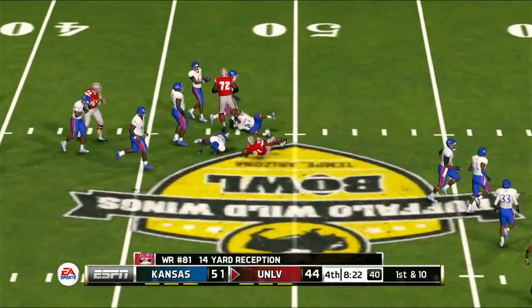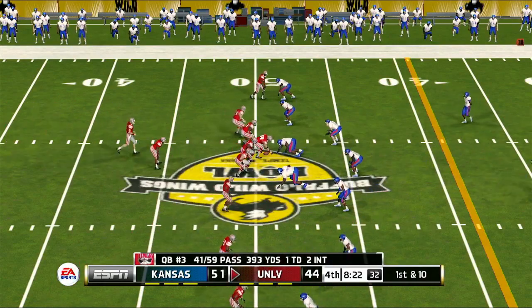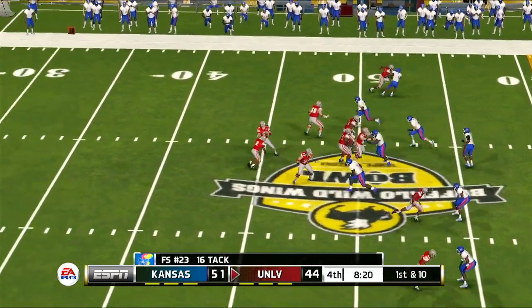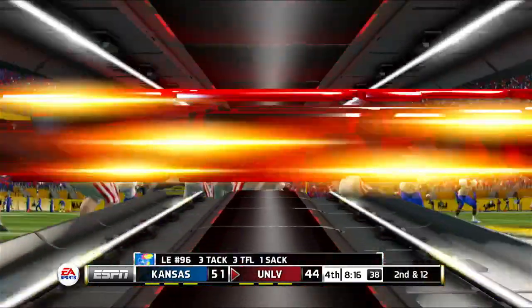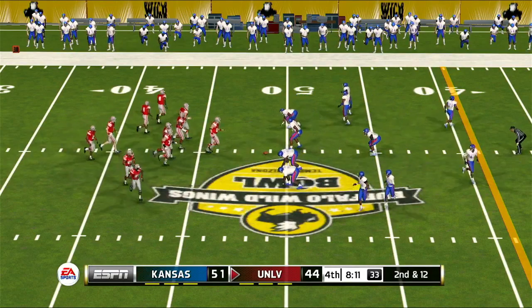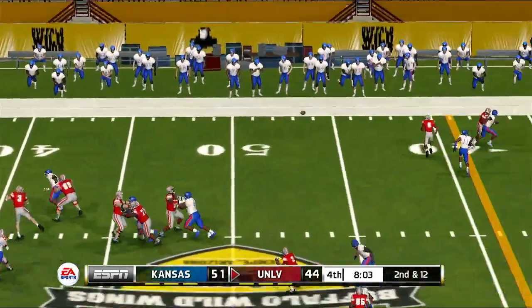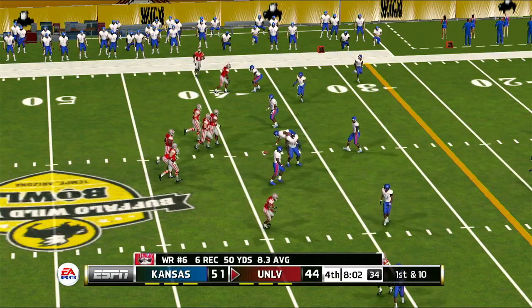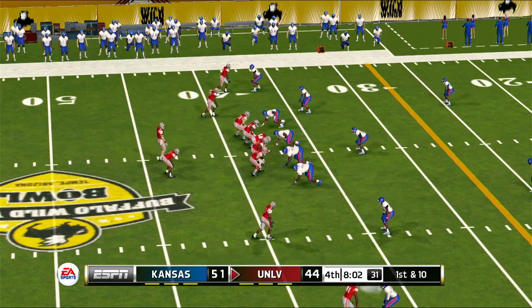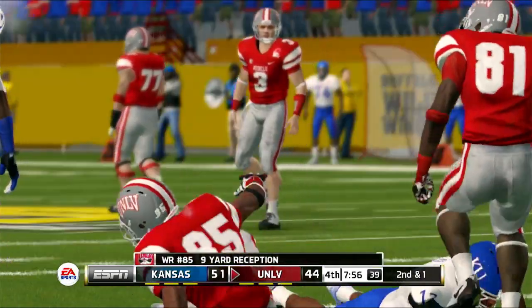Fires quickly, and he's got his man. There's a very impressive open tackle. Runs it and tackled in the backfield. It's second and 12. Ball on their own 49. He gets hit out of bounds at the 38-yard line. Quick strike to the receiver. Quick out to his receiver. Tackle made around the 29-yard line.